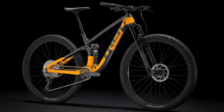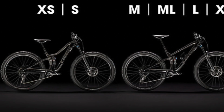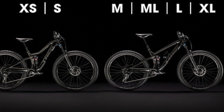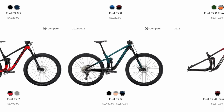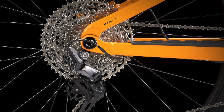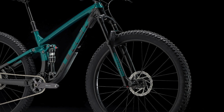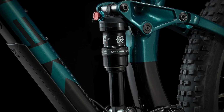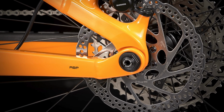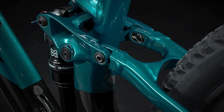Next is the Trek Fuel EX5, which is Trek's aluminum trail bike with progressive geometry. It comes with 27.5-inch wheel sizes in small and extra small, and 29-inch wheels in sizes small and bigger. The EX5 is the most affordable build in the Fuel lineup, and it comes in at $2,450. It has a Shimano Deore M6100 drivetrain with a 12-speed 51-tooth cassette, a 140mm RockShox Recon Silver air fork, an X-Fusion Pro R rear shock with 130mm of travel, Shimano hydraulic disc brakes, internal cable routing, and a Mino Link flip chip that slackens the head angle and lowers the bottom bracket height up to 10mm.